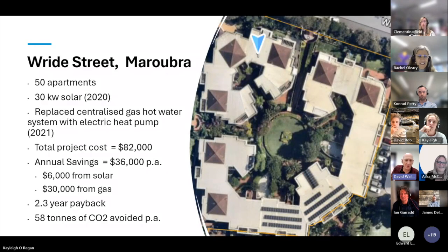So a little bit about our project. You can see by the map there, we've got solar sitting on our roof. Back in 2020, I put a proposal to the committee to actually do two things. One was put solar on our roof, and also then to potentially replace our hot water system with a heat pump from the gas.